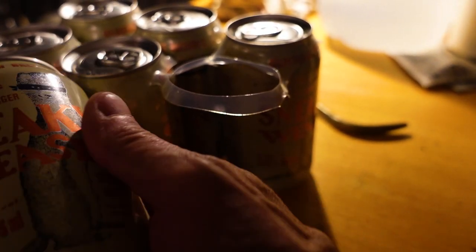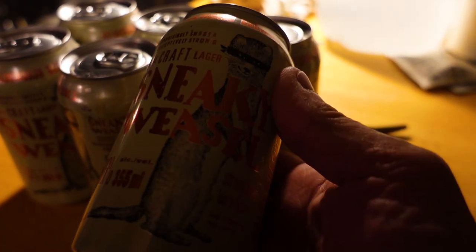It's called the Sneaky Weasel Beer. I've never tried that.